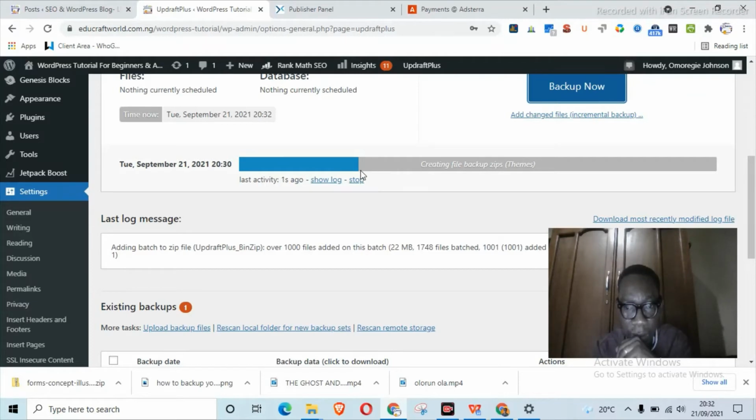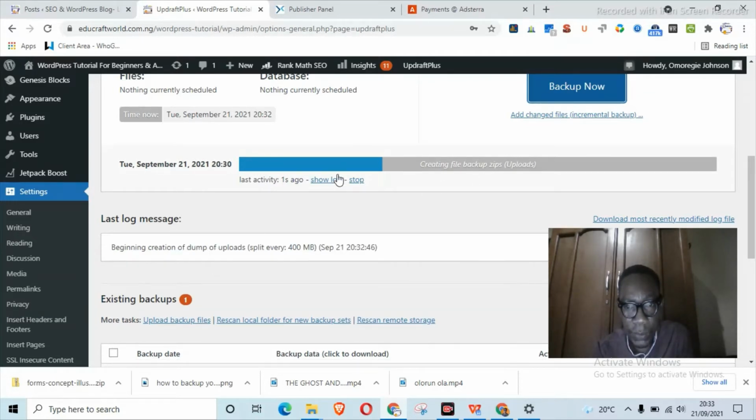Alright, now it's done with the plugins. You can see it has moved to the themes, creating file backup zips of the themes. That's it backing up the themes. It's done with the themes. Now it's backing up the uploads. You can see it here, creating file backup zips uploads.